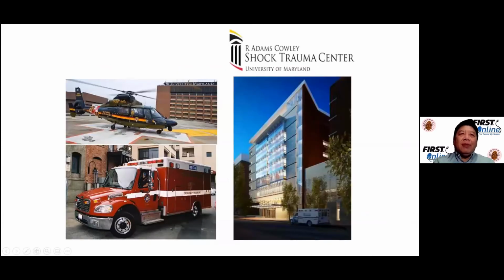When the patients come to us by either helicopter or ambulance, this is our newest built Maryland Shock Trauma Center in the city of Baltimore. We have 2 buildings like this, and this is the only freestanding trauma hospital building in the United States. We're talking about major trauma. Either people had gunshot wounds, and actually we just had one this morning, or a major car accident. And then they send them to us.